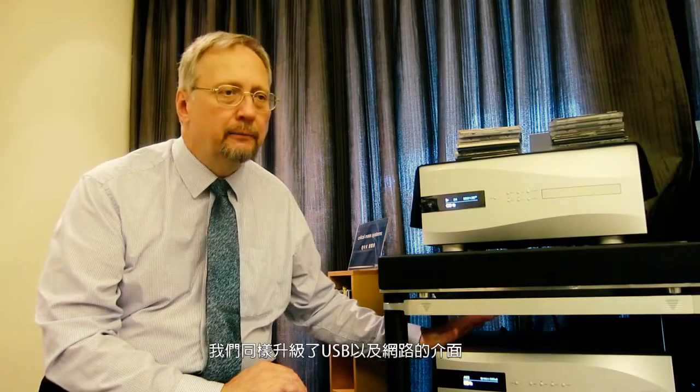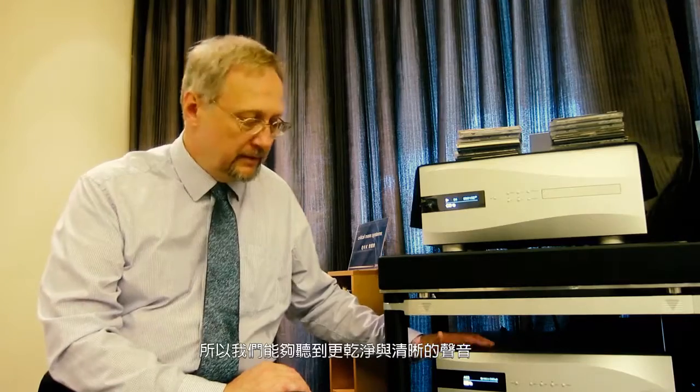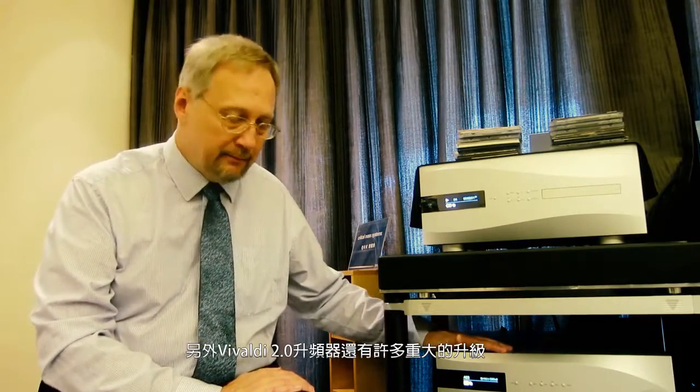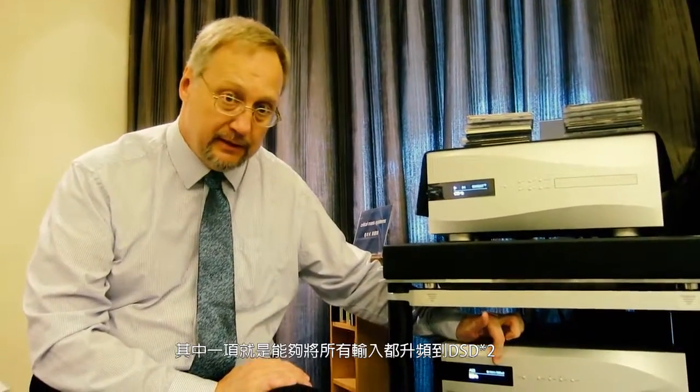The upsampler, we have completely revamped the network streaming capabilities by fitting out a new, more powerful network board. We've also improved both the network and the USB interfaces by making them now galvanically isolated, which means that they are far less susceptible to interference from the computer equipment. So the result is you get cleaner sound and you can hear more detail coming through as a result. The upsampler also has many other improvements, again one of which is to upsample any input to a double speed DSD.